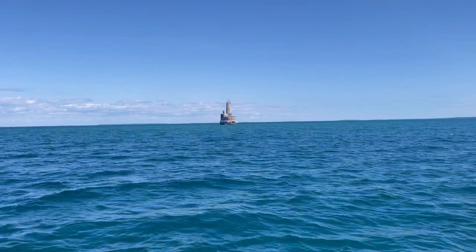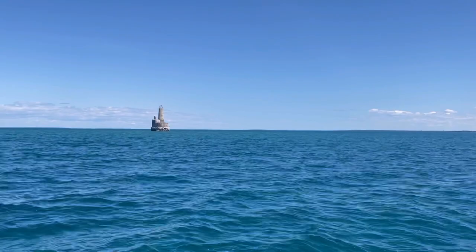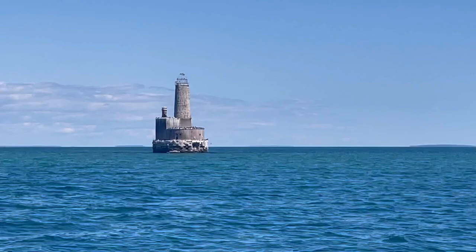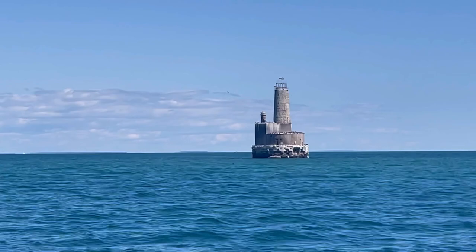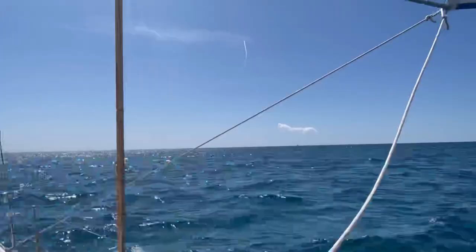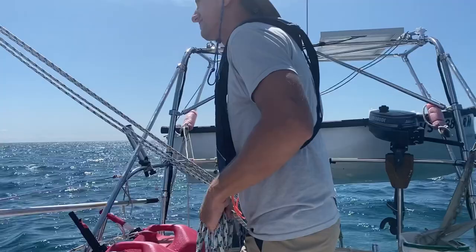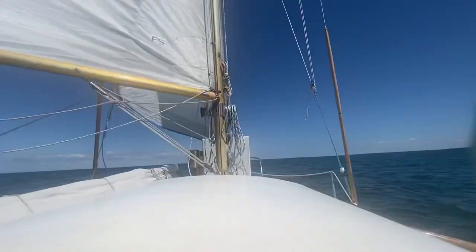We are about to enter the Mack Straits. You can just barely see the Mack Bridge. I don't think I can pick it up on the camera. I'm just barely able to see it by eye. There's an old abandoned lighthouse. Last leg in Lake Michigan. Officially in the Straits of Mackinac.